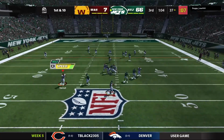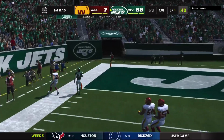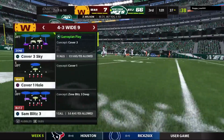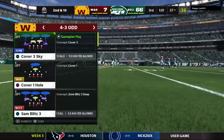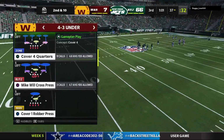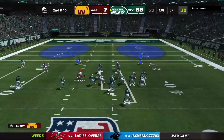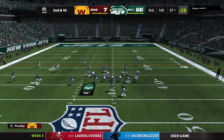From the shotgun, Wilson. They'll let it go deep for Beckham. And this one is incomplete. When you look at the scoreboard, you'd think they'd be pretty comfortable right now with this lead, but these guys are absolutely not going to let up. They want to increase their lead, and they want to do it with a big play. Unable to connect in that attempt.